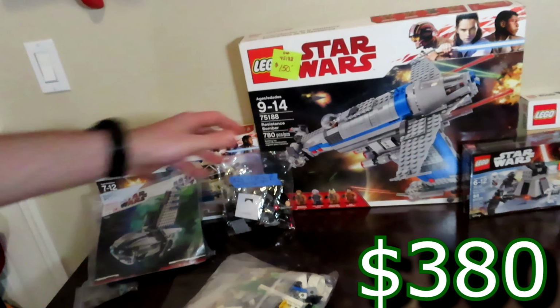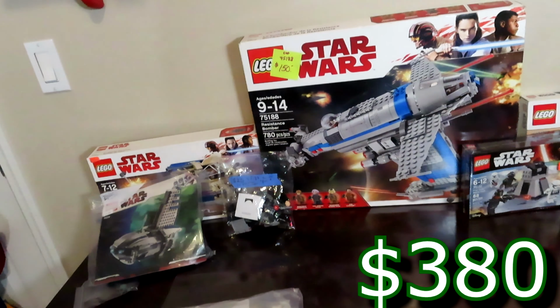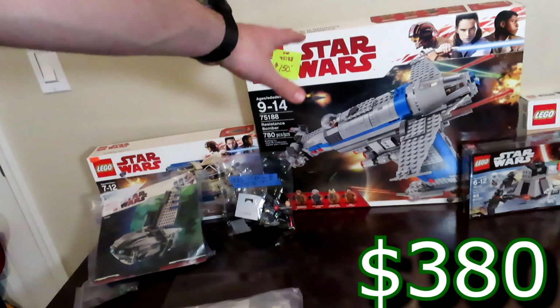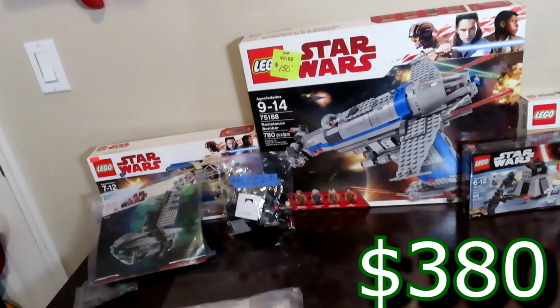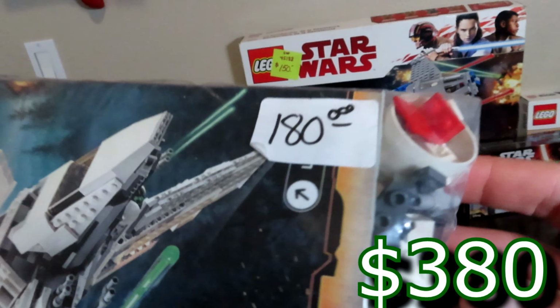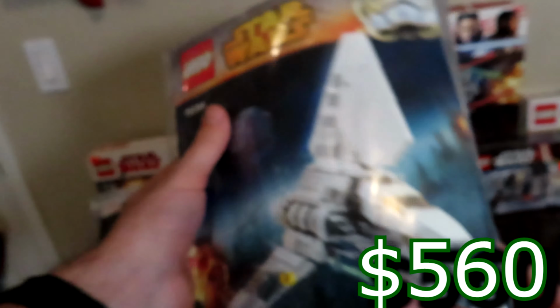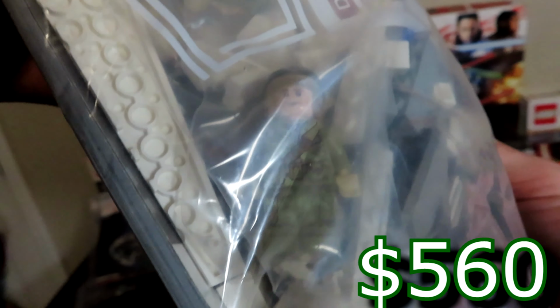Okay, now let's get to the real last set here. This thing was actually the most expensive thing here, even more so than this, surprisingly. It is a 2014 set. It has a UCS version. If you haven't guessed it by now, let's just show you. It is the Imperial Shuttle for $180 here. What a beautiful set. I mean, all the minifigs are included. You can see a few of them right here. Very excited to build this one up.